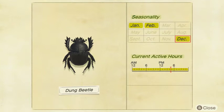I usually don't time skip in Animal Crossing. I've never time skipped until today. I time skipped until December 13th, so I can get snow on my island to catch this today for the end of this video.